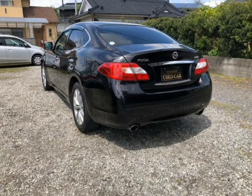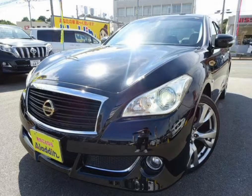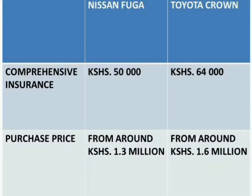The Nissan Fuga that we will be looking at is the second generation, which has been in production from the year 2009 to present, while the Toyota Crown is the 14th generation, which was in production from 2012 to 2018. So let's begin with the insurance costs.